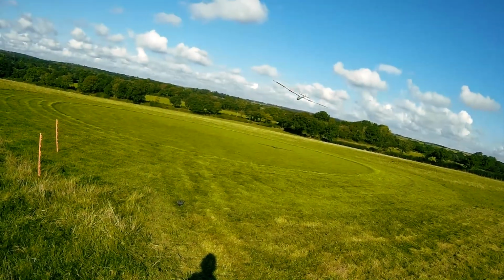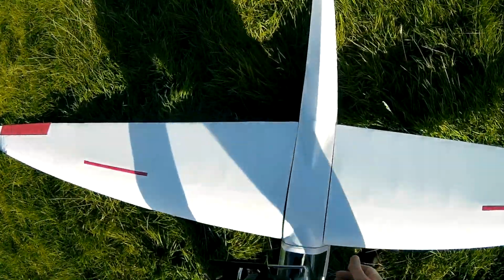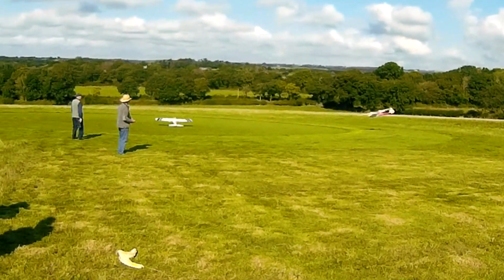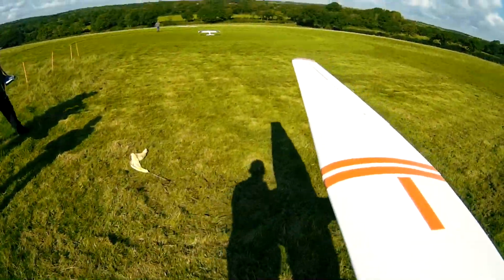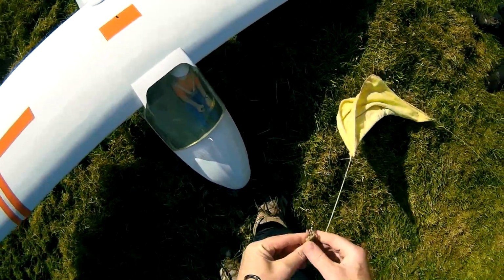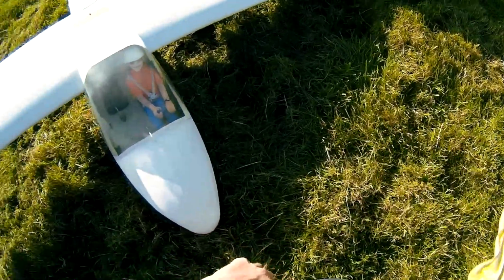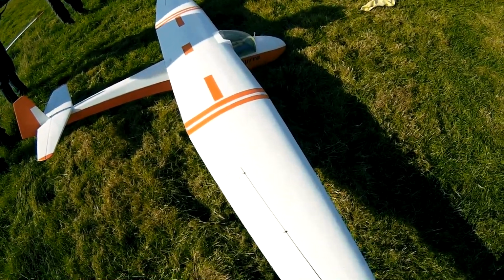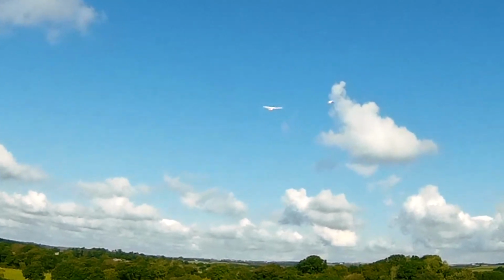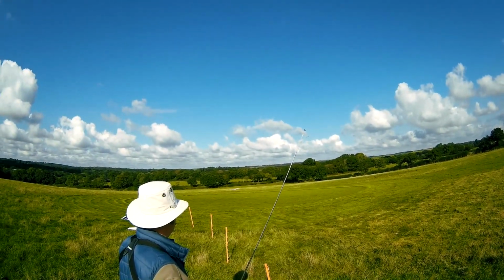I'm a bit high, but never mind. I'll have to walk. Oh, here we are. Hello, my bird. And up. Wire on already. I'm going to walk. The grass will slow it down anyway. That's okay.